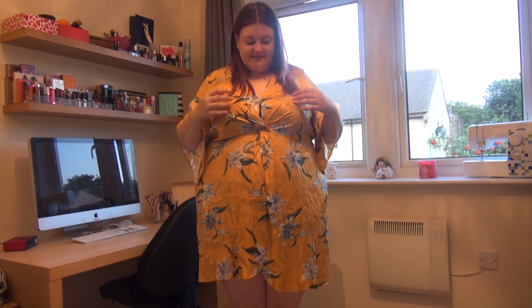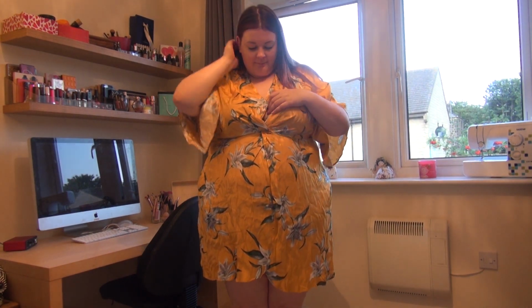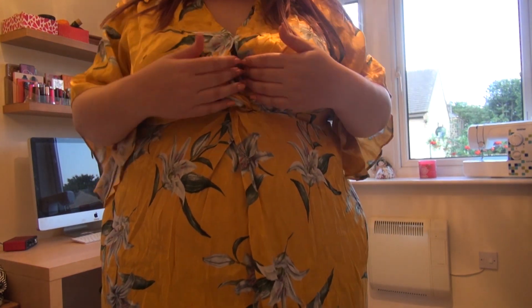So this dress, it's a really nice material. It feels really nice and fresh and flowing, and it just would feel good on a hotter day. But there's just a couple of things that I don't like about it. One, this sort of hole here just doesn't seem to make sense to me.